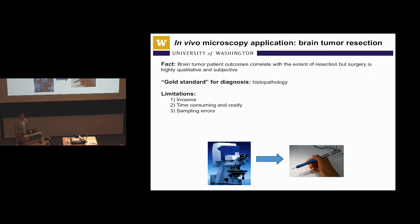It's time-consuming and costly. It generally takes a few days for this procedure to be done. And there's sampling errors. They're only preparing a few microscopically thin tissue sections on microscope slides. They're not actually imaging through the entire piece of tissue that they extract from the patient. So it's less than 1% generally of the tissue they're actually inspecting under a microscope when they're doing pathology.